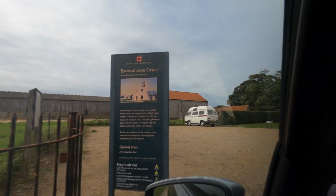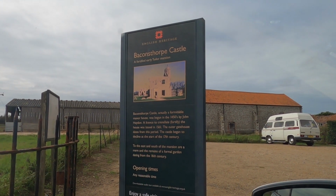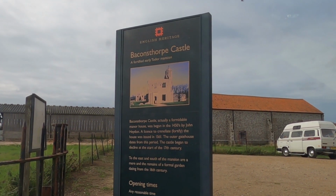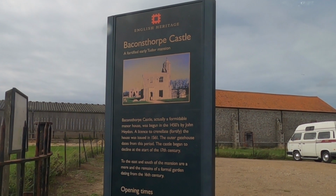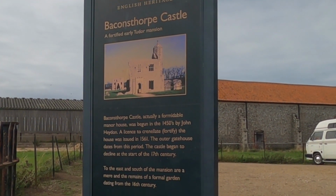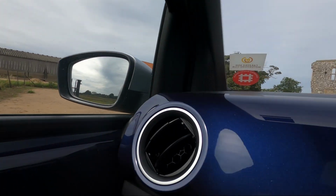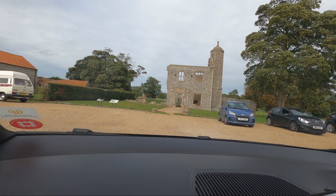It was a formidable manor house begun in 1450 by John Heydon. Licence to crenellate, to fortify the house, was issued in 1561. The outer gatehouse dates from this period. It began to decline at the start of the 17th century. That's quite impressive.